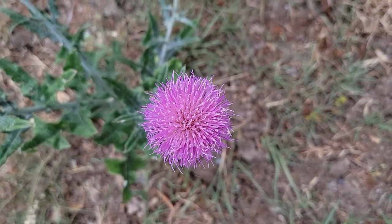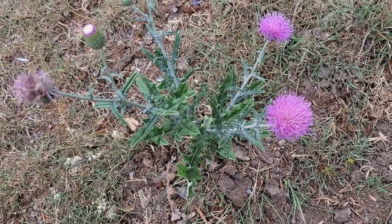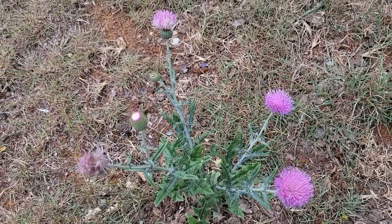It may just be a weed, but that is absolutely beautiful. I think it actually has some medicinal purposes. I need to do more research and see if there's anything I can do with it.